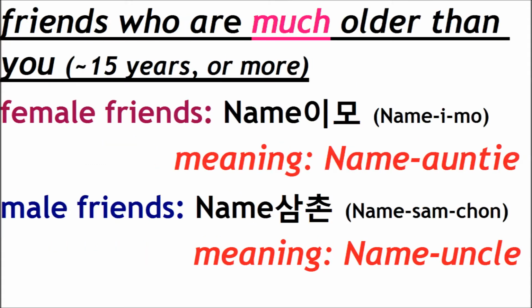For your friends who are much older than you, like 15 years or more, you should use auntie, imo, or uncle, samchon. And you can use the same words for aunt and uncle no matter whether you are male or female.